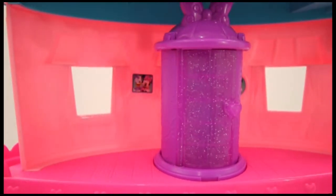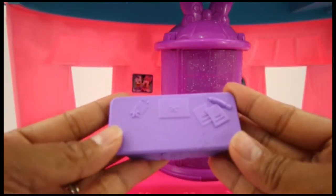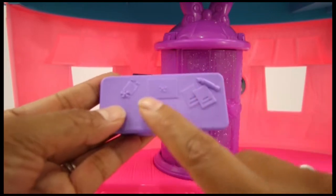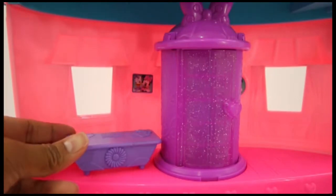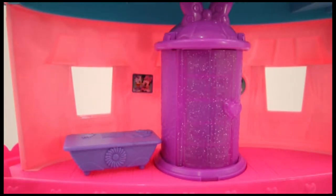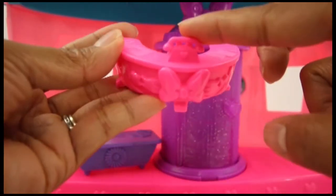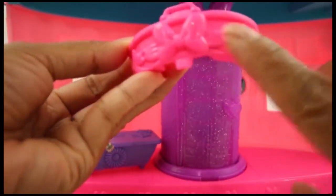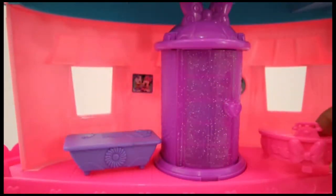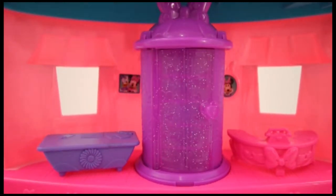And look at this desk. This is going to be for Daisy Duck. Purple with some papers on top and a pen, a computer, and a cell phone. Look at the flower detail on the front. Perfect desk for Daisy. And this is Minnie Mouse's desk with a big bow on the front, a telephone, some paper, a computer. And looks like we have 2 more bows on the side. Perfect on this side of the room. Look at that, and check out the pretty closet. So sparkly and that big bow on top.